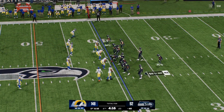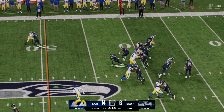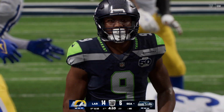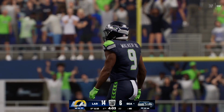Looking to put a drive together. Hands it to Walker to begin the series. That's a good acceleration there as he's across midfield to the 48-yard line. Right off the bat, it's a first down to start the drive, 12 yards.